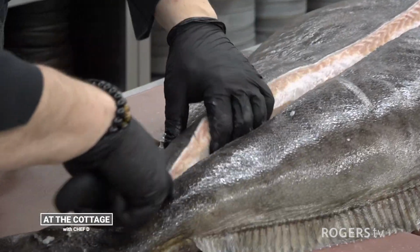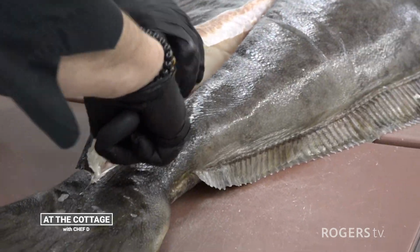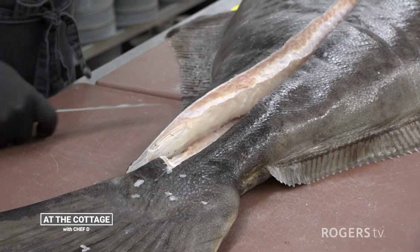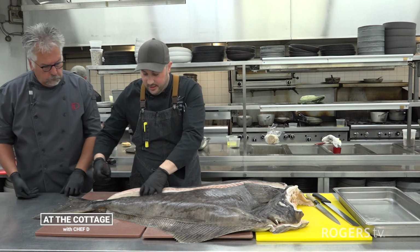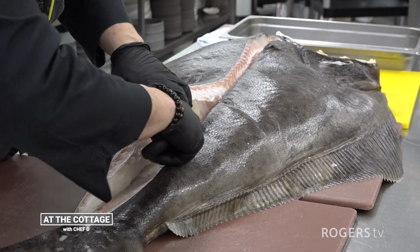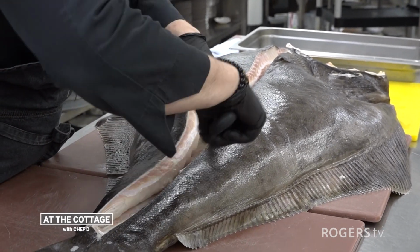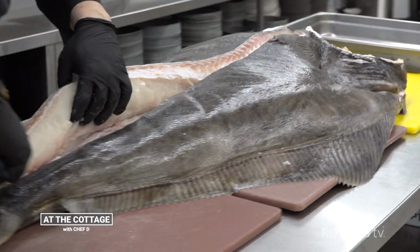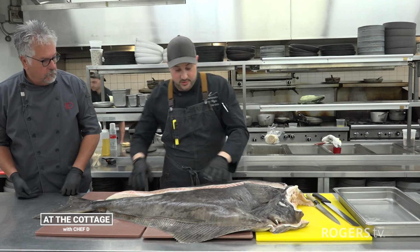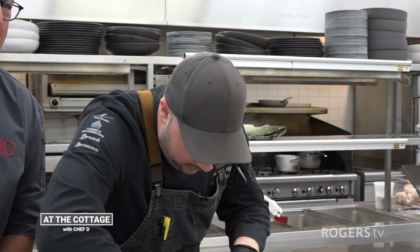Now, we'll use some of the bones in that for fish stock. We actually make a halibut demi. We take all these bones because it's a fattier fish, so you get a little bit of that collagen. It makes quite a lovely stock. We'll make it into a stock, add some more aromatics to it, and knock it down for about a day and a half. And we get a beautiful fish glacé that we actually use with this dish on the menu. I know what I'm having for dinner tonight.